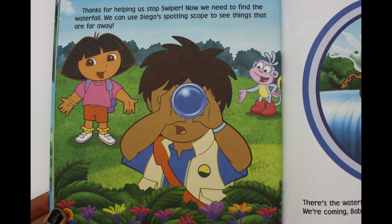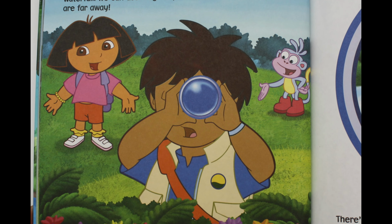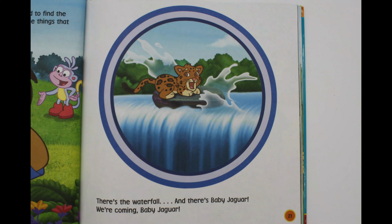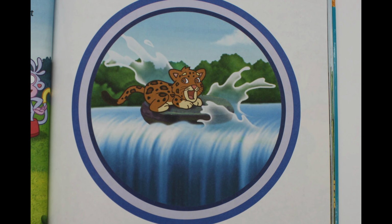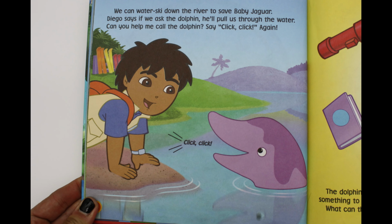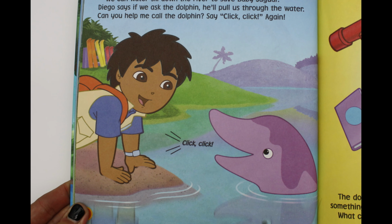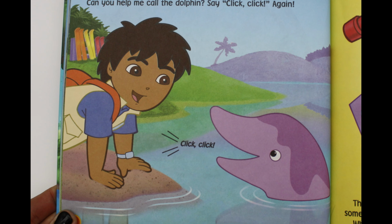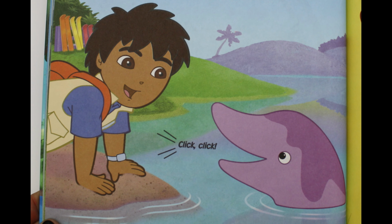Thanks for helping us stop Swiper. Now we need to find the waterfall. We can use Diego's spotting scope to see things that are far away. There's the waterfall. And there's Baby Jaguar. We're coming, Baby Jaguar! We can water ski down the river to save Baby Jaguar. Diego says if we ask the dolphin, he'll pull us through the water. Can you help me call the dolphin? Say, click, click. Again. Click, click.